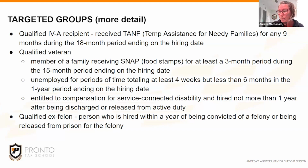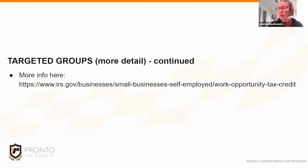Qualified ex-felon: a person who is hired within a year of being convicted of a felony or being released from prison for the felony. So within a year of having been convicted or within a year of being released after serving time for a felony conviction. I feel like that one's pretty common too. A lot of felons out there, and when they get out, of course, they need jobs, not always easy for them to find. And so there is incentive for employers who hire ex-felons.